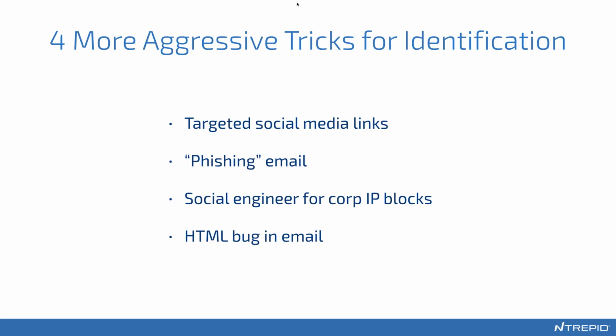You can even bug emails, put a little HTML bug in the email that changes for every single email you send. It's really easy to automate. And every time someone views one of your emails, it's providing that information that allows you to identify the person with their web activity.